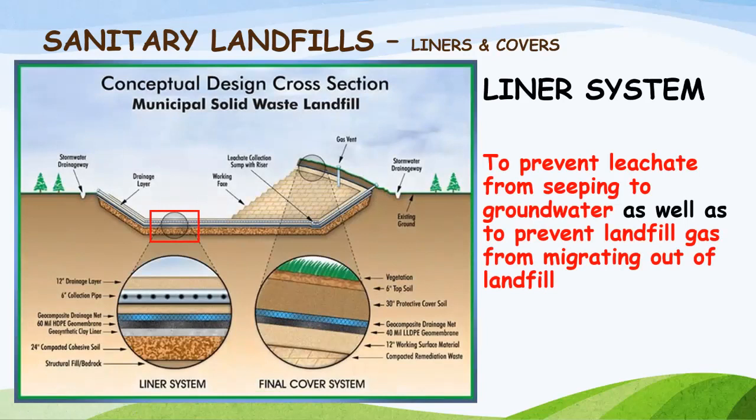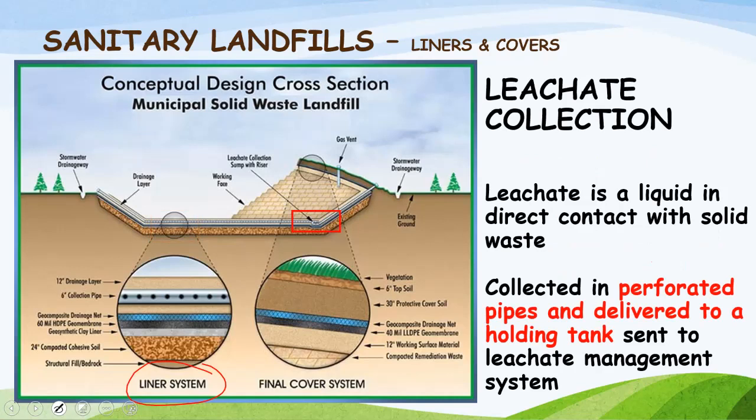The liner is specifically built to prevent leachate from seeping into the groundwater, as well as to prevent landfill gas from migrating out from the bottom of the landfill. As previously mentioned, leachate is the mineralized liquid that is in contact with the solid waste. This liquid is usually toxic and harmful, so it has to be collected in perforated pipes included in the liner system. After it is collected, it is delivered into a holding tank before it is sent to the leachate treatment system.